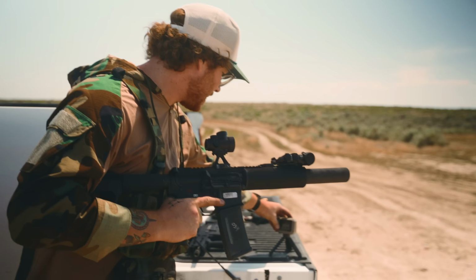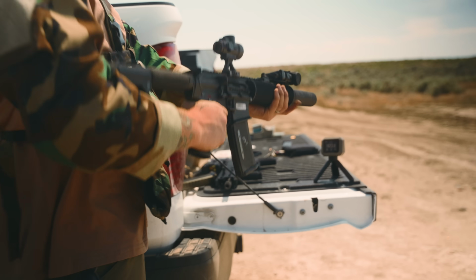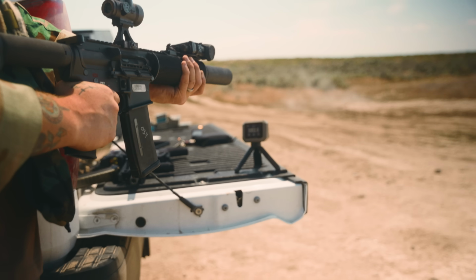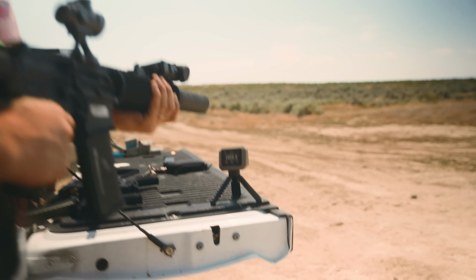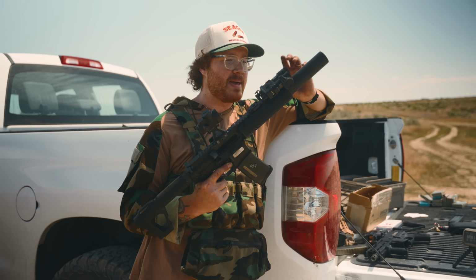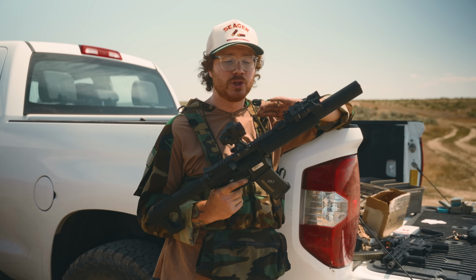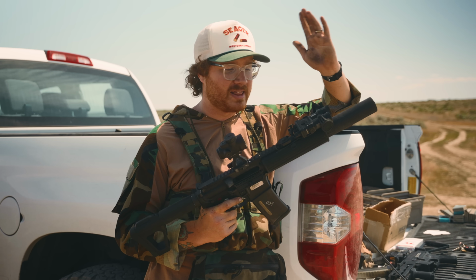So here we have some AAC and NATO spec rounds. These things are pretty hot and they go about 1,200 feet per second normally. 1093, 1112, 1066, 1050. So we are significantly slowing these rounds down and then expanding all those gases into this just massive volume of suppressor, making it a ludicrously quiet gun. It's so cool. I love it.